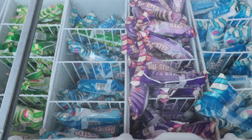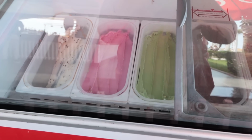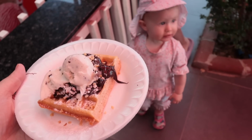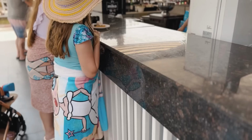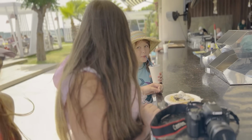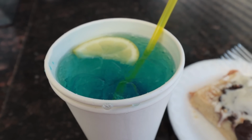Can't decide between ice lollies or ice cream. I think I'm gonna go for a waffle and ice cream. Oh, you'll be sharing. You want to share? Okay. Also, treat myself to a mocktail. It's called Benten.